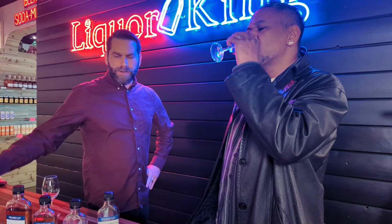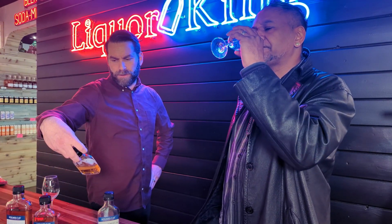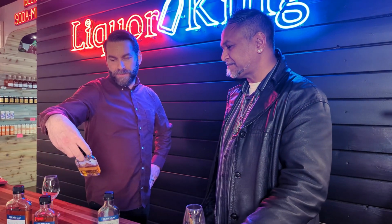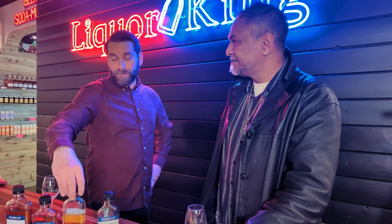It does. What's the proof? Good question. I think this one's at 55. Actually, this is, I think, before it was proofed down. It says 66.6, so we got the number of the beast on there. But I think the bottling proof was 50 or 55%. We'll double check on that. Oh, I stand corrected. 61.7 is where we landed.